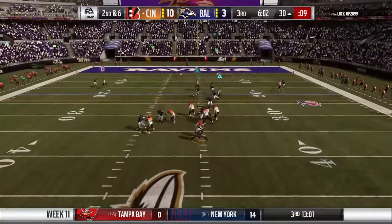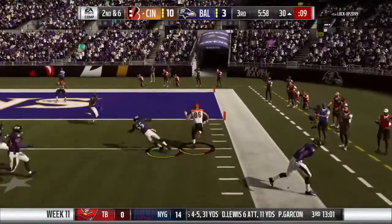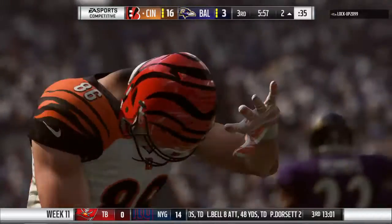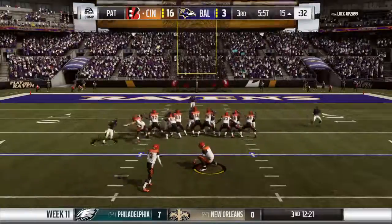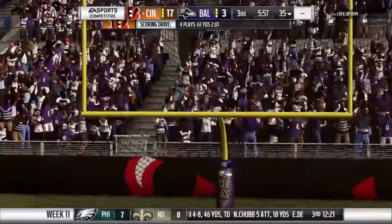They'll try to throw now. Cousins. Throwing right, and that's complete. And he'll take this into the end zone for a Bengal TD. A.J. Derby, his first touchdown on the year. And the Bengals are able to grow their lead. Still plenty of time left in the game, but now starting to pull away a little bit. Get some breathing room with that one.